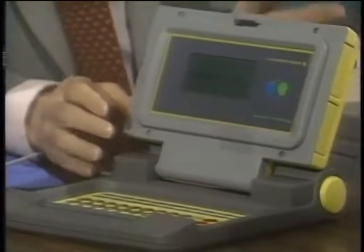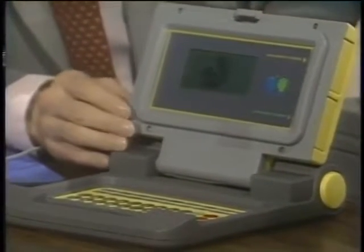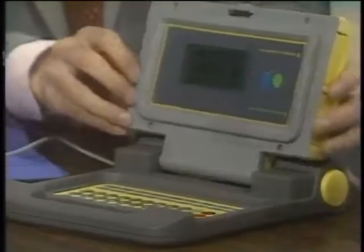Welcome to the Computer Chronicles. I'm Stewart Cheifet, and this is Gary Kildall. Gary, this is my new laptop computer. Okay, not really, they don't come in yellow. This is for kids, and it teaches you spelling, it teaches you arithmetic. Meant for kids at about the first or second grade level, perhaps.